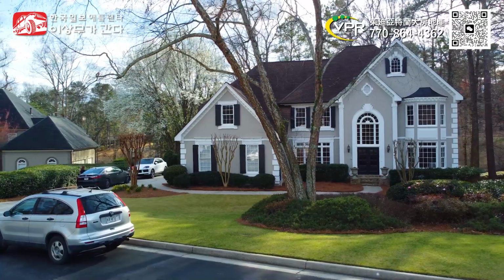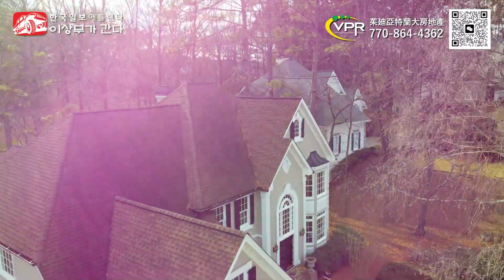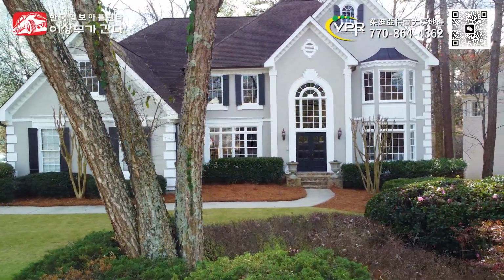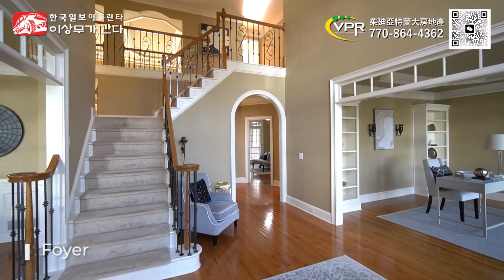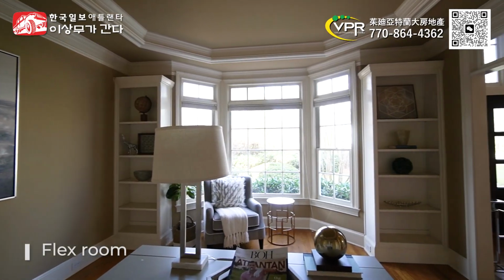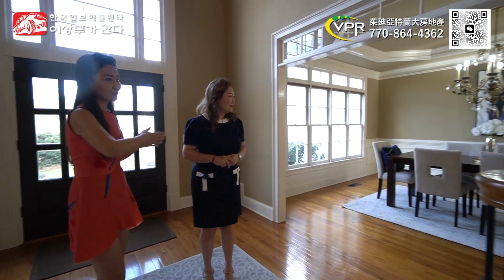Okay, let's go see the house. Okay, 들어오시면은 이게 2, 3, 4이고 그리고 이쪽에는 could be office or study room. Study. And then here's the formal dining room, which is connected to the kitchen.